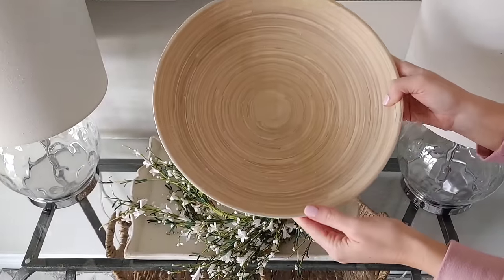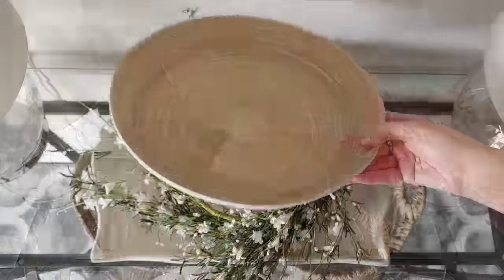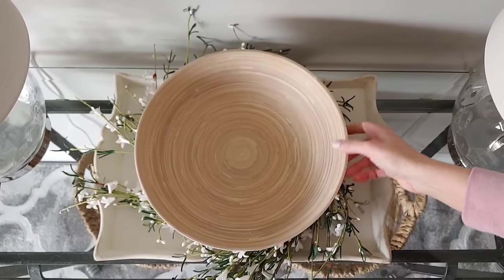To add a little height to this vignette, I'm going to go in with this bowl. It's almost raised and I love it. It's very simple and pretty.